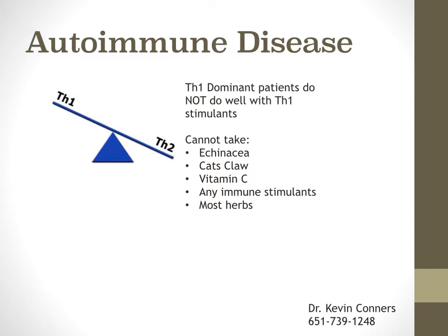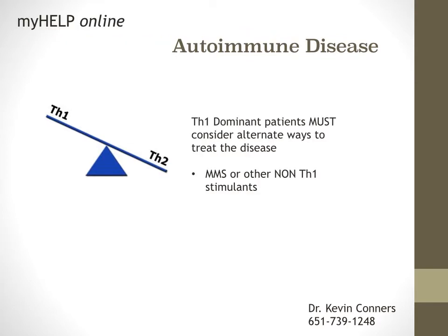That's why Th1-dominant patients, whether it's Lyme or whatever, Th1-dominant autoimmune patients cannot take Th1 stimulants. You are just arming the side of your immune system that is killing your own cells. You can't take echinacea, you can't take cat's claw, vitamin C, or any of those Th1 stimulants. So you have to find alternate ways to treat the disease. And this is where many, many, many chronic Lyme sufferers are. They don't get this piece. Their doctor doesn't understand immunology, and they're lost here.